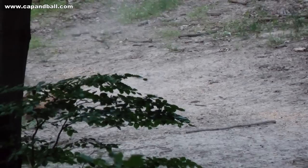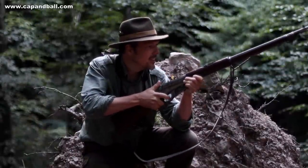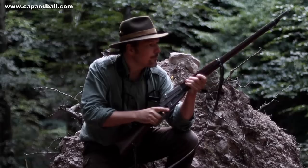The distance was close to 90 meters, a bit more than what I like, and the shot was a little behind where I aimed. But still, it killed fast. After a few seconds, the roebuck went silent.